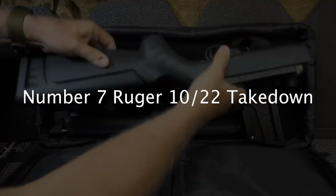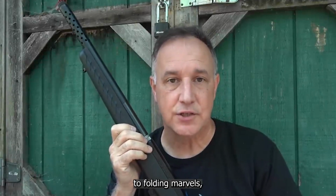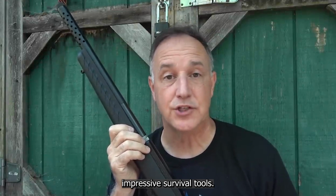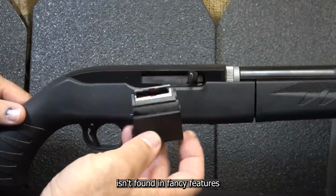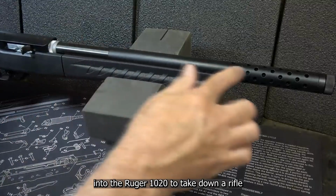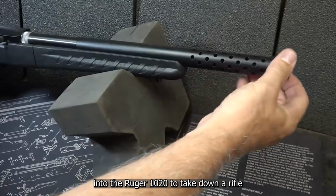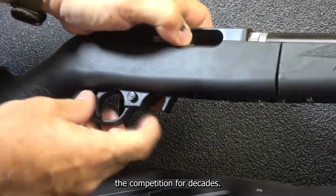Number 7. Ruger 10-22. Takedown. From floating firearms to folding marvels, we've seen some impressive survival tools. But what if the key to weathering any storm isn't found in fancy features, but in sheer dependability? Enter the Ruger 10-22 Takedown, a rifle that's been quietly outperforming the competition for decades.